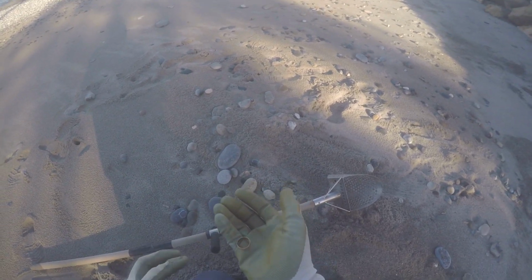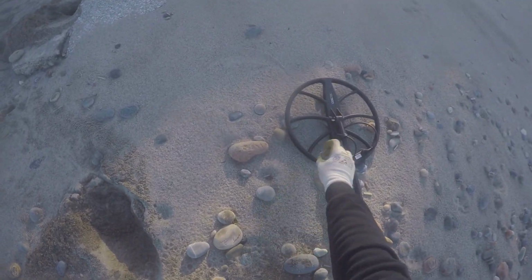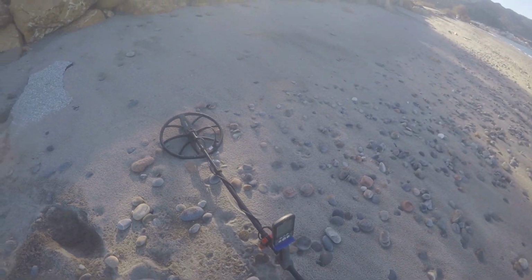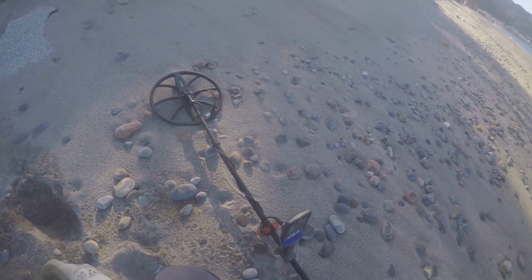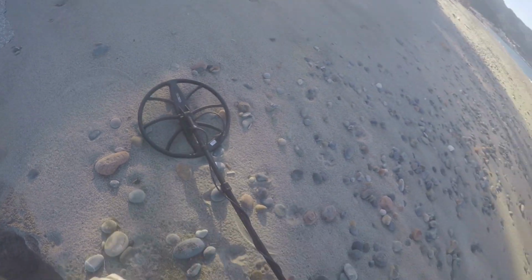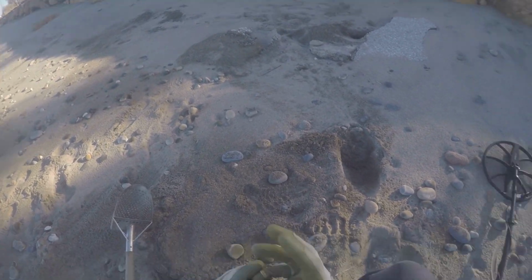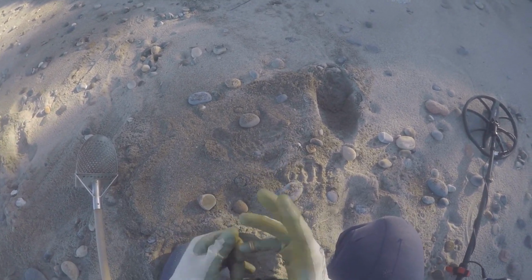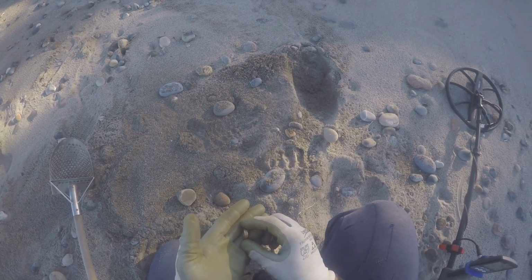I'll have to check it out. It's got a little bit of weight. It's ringing up as a straight three, which is unusual. A really low target. Now it's going up as 13 now, but have a look at that. I've got to check that out when I get home, whether it is gold.